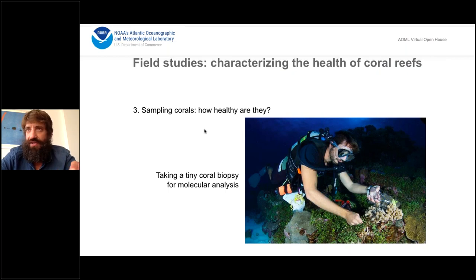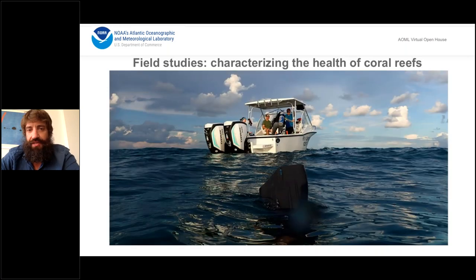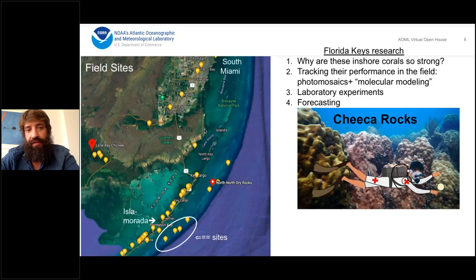And I do want to emphasize little, because I don't want to give people the idea that we do sometimes take large cores to do growth analyses, but these little biopsies I'm taking to make guesses about coral health are really small. So we don't have to go out there and kill corals to get these data. And we have a nice little fleet of boats we can use to do our field work in South Florida.